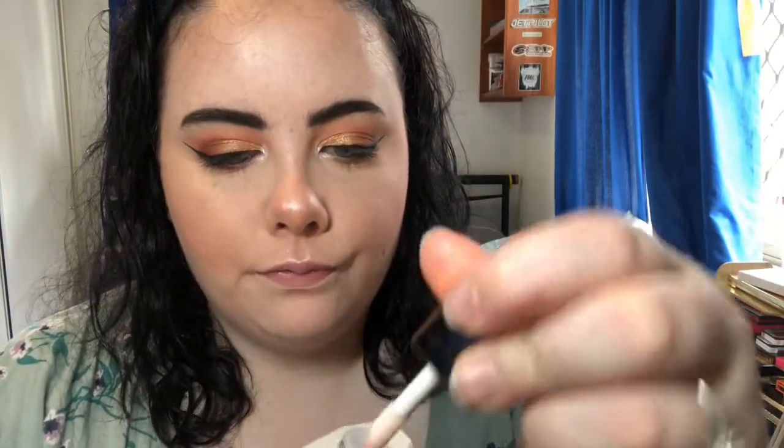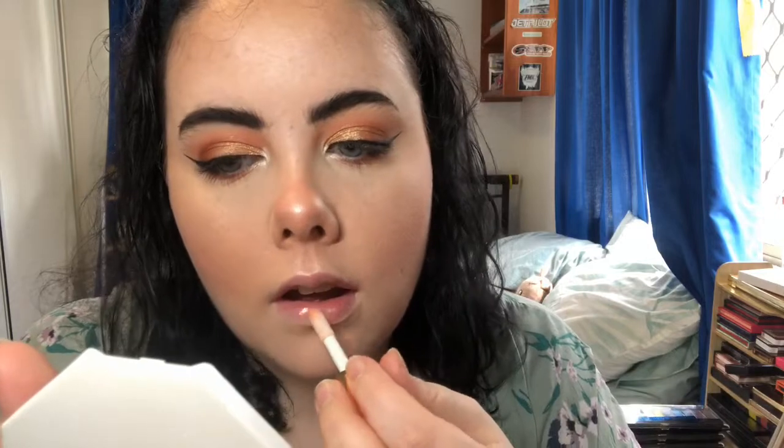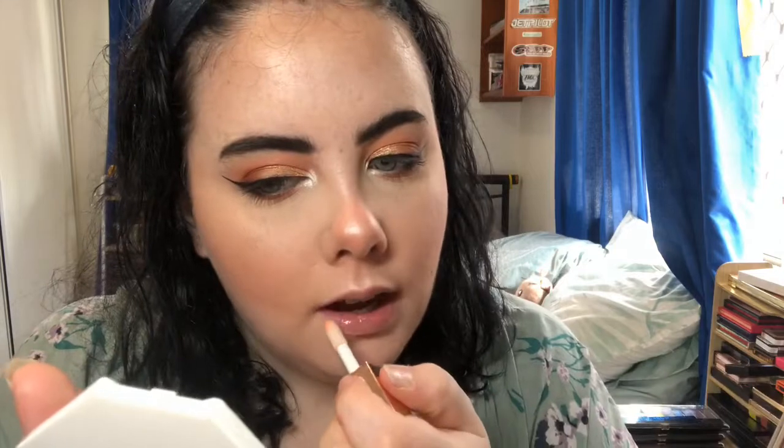So I'm gonna take these off and then start applying the gloss. The first one I'm gonna apply is Tickle. And I'm just applying this on completely bare lips. So this is a really nice shine. It is a little bit of a thicker formula.